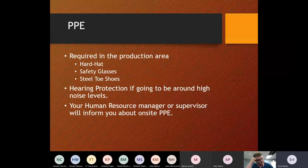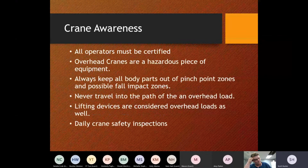PPE doesn't last forever, so make sure that they understand what the limitations are, how to use them, how to put them on, how to keep them clean. Those are critically important for the new employee that might not be familiar with those things.